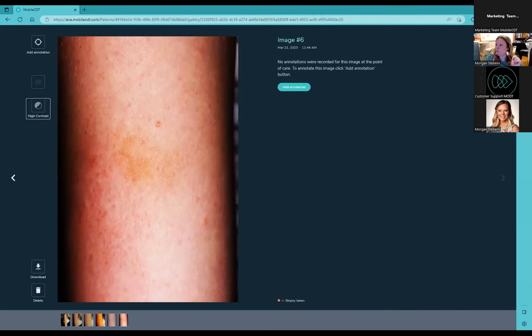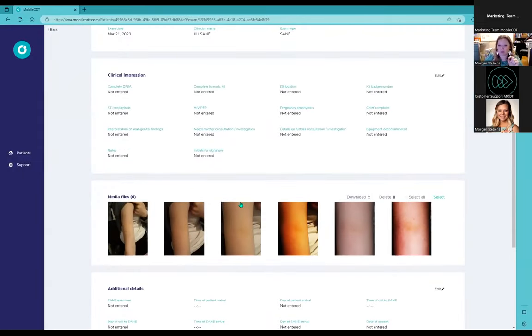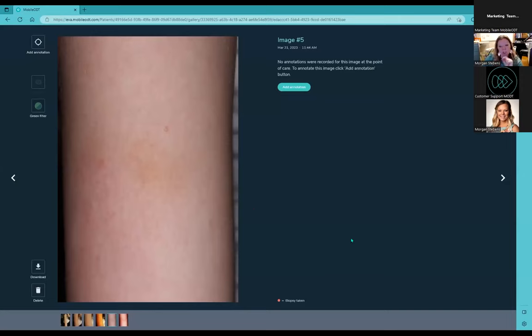And then another thing that you can do is a green filter. The green filters are used a little bit more for women's health and OB-GYN. We wouldn't use them very often just because it doesn't show that bruise as well as the high contrast does. There's not really a difference or a benefit in using the green filter. It's not going to give you any more or less information than this photo does. So we don't use the green filter often, but this is an option for the women's health side of things.